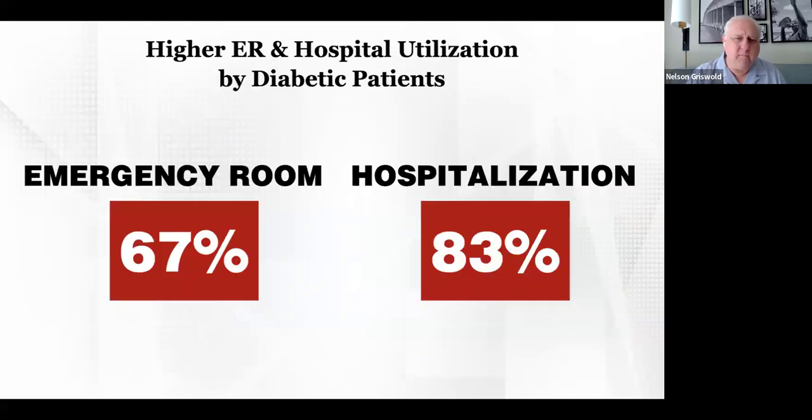The other numbers I wanted to share with you is the higher utilization of emergency rooms and hospitalizations by patients with diabetes. These are eye-popping numbers because, as we know, there's a substantial cost attached to both the hospitalizations and ER visits. So if we can eliminate those excessive ER visits, those excessive hospitalizations, we can reduce that number dramatically.